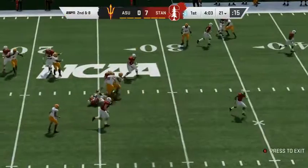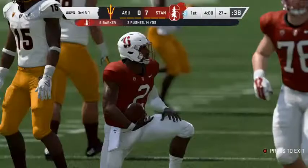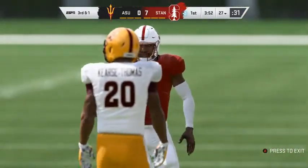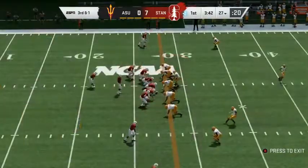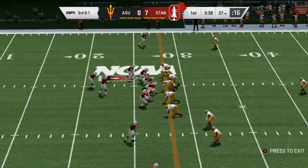Stepping up, he's going to keep it. It's going to be a gain of 6 on the keeper, but it leads to a 3rd down. Well, if you're going to run the read option, typically you've got to keep an eye on the defensive end. And what does that mean? What are you looking for with a defensive end? Well, you want to play off of what he does. If he collapses inside towards the running back, then you pull it and take it yourself outside in. If he stays outside, you go ahead and leave it with the running back. In this case, pulled it and got good yardage himself.